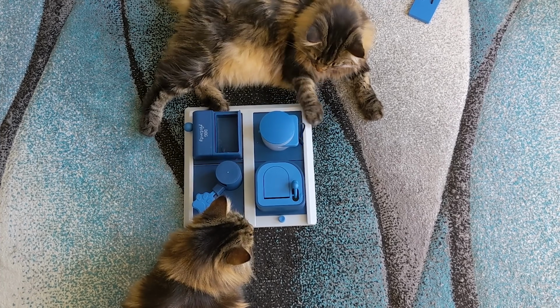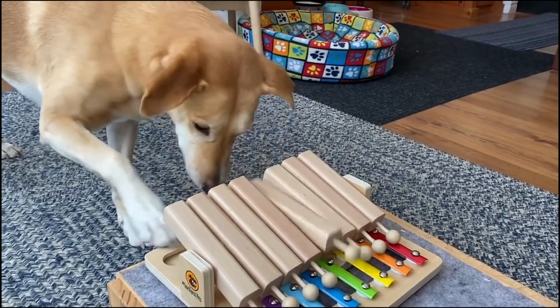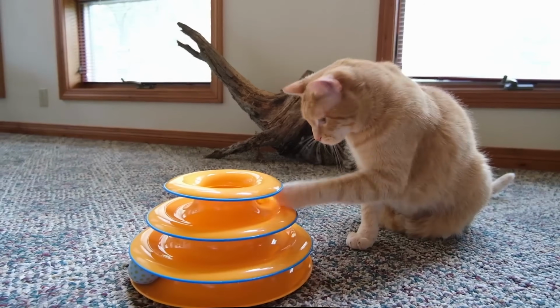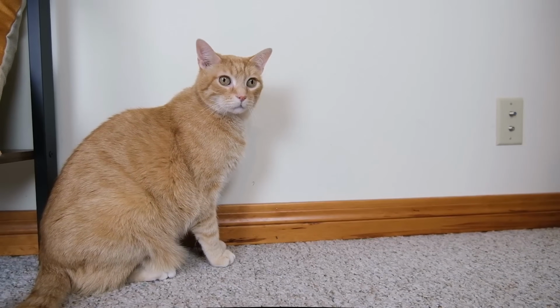You can buy pet puzzles and toys, but they all rely on a parent to set them up. Some people will make the effort, but most won't have the time or energy to engage them every day. Often these toys will get used a few times, then forgotten about and thrown away.